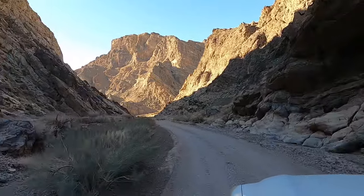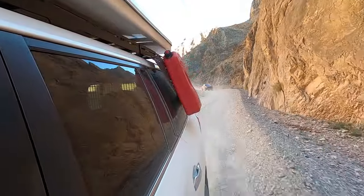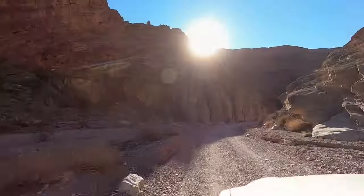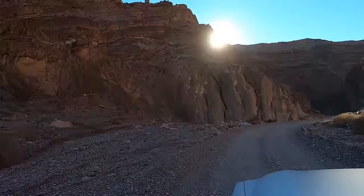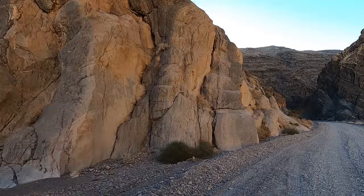Once you summit Red Pass, the grandiosity of Titus Canyon's steel and golden hued cliffs come into view. I'm a big fan of the Upper Canyon, but it's the final 2 mile drive through the Canyon Narrows that make this one of the most spectacular backcountry drives in the entire park.